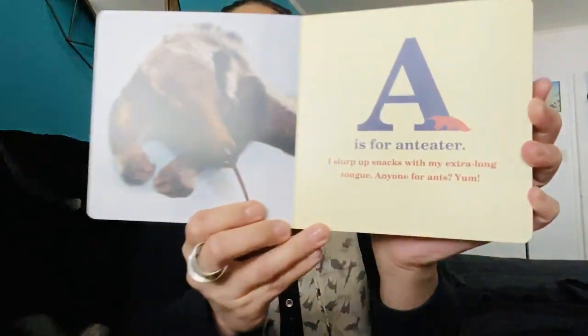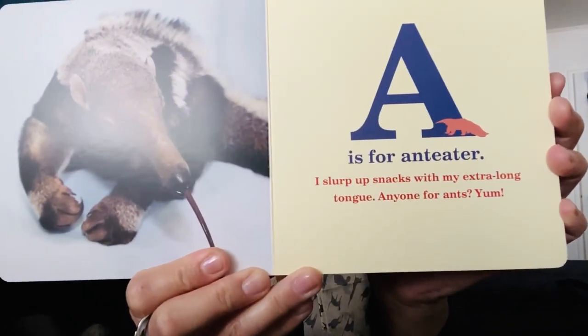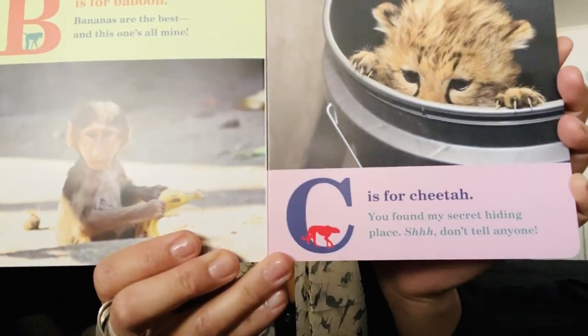A is for anteater. I slurp up snacks with my extra long tongue. Anyone for ants? Yum. B is for baboon. Bananas are the best and this one's all mine. C is for cheetah. You found my secret hiding place. Shh, don't tell anyone.